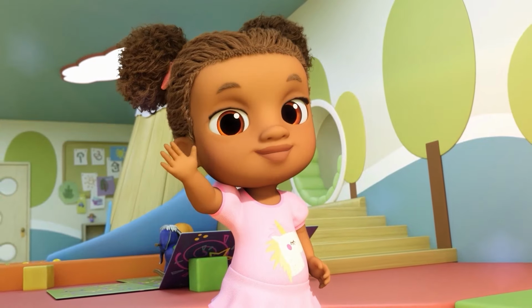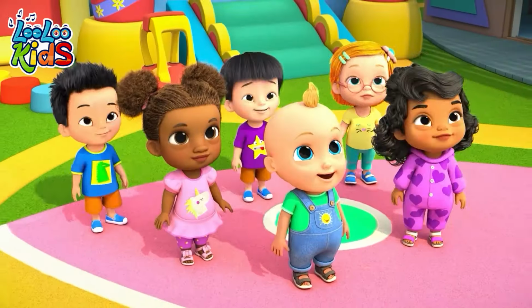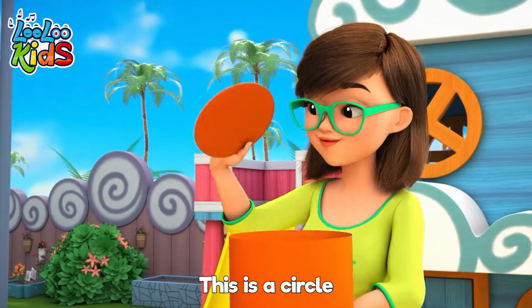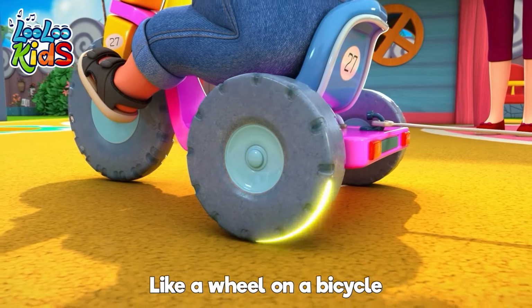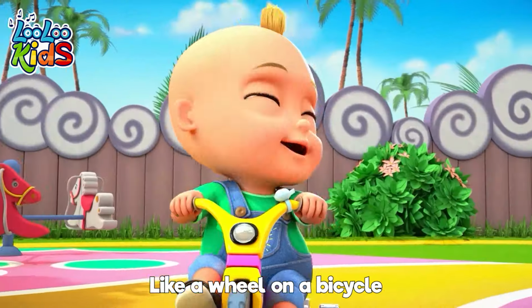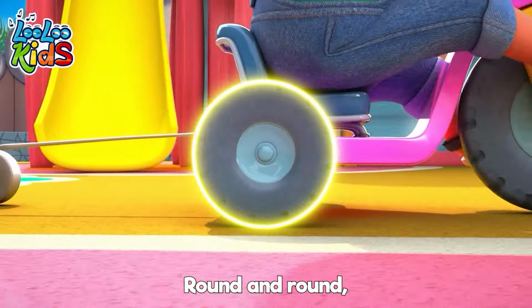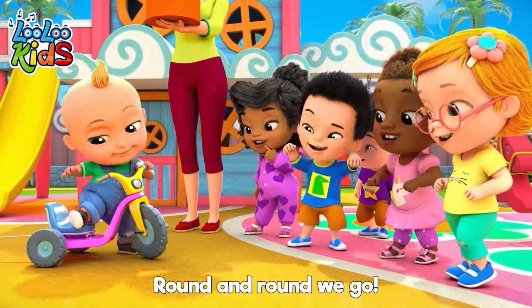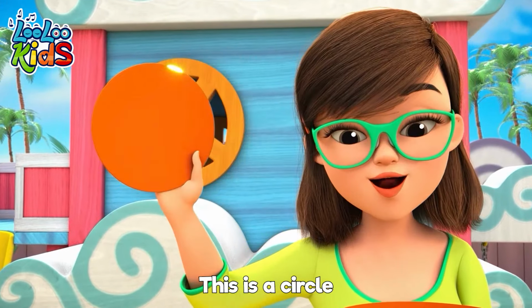Together. Come on, everyone. Today, we're going to learn about shapes. This is a circle. Circle! Like a wheel on a bicycle. Round and round, round and round, round and round we go!